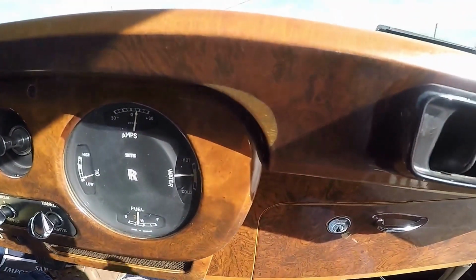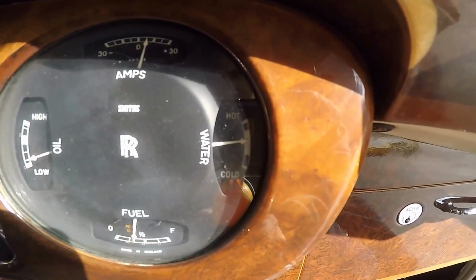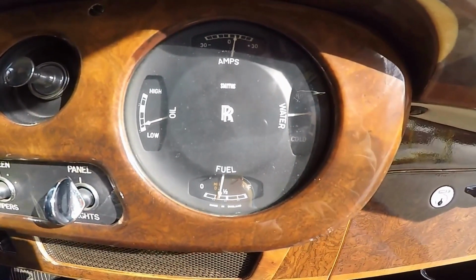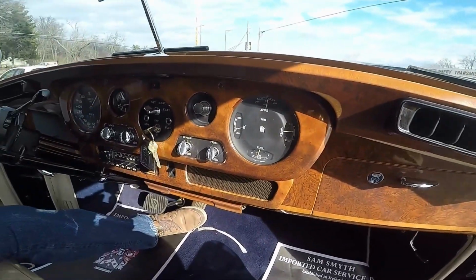Here's a little bit of tap, but it's an older car, so it's not uncommon. Like I said, a good oil change could probably get rid of all that. So nothing past that, I'm happy. That's the best we can do, unless there's combustion chamber problems that we don't know about.